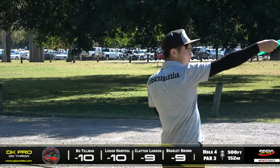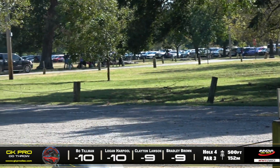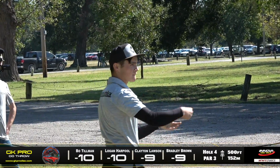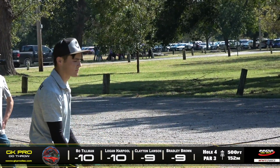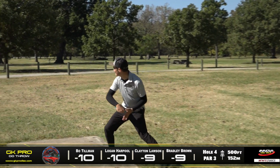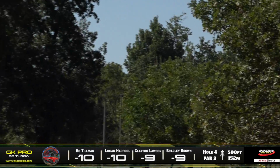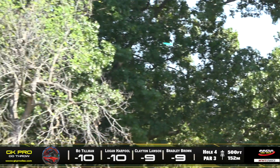Not a bad 3 in the current conditions. We'll see most of the field taking a 3. Let's see what Bradley can do. He's definitely got the distance. Going high with it. Looks like he's getting it to flex out too.